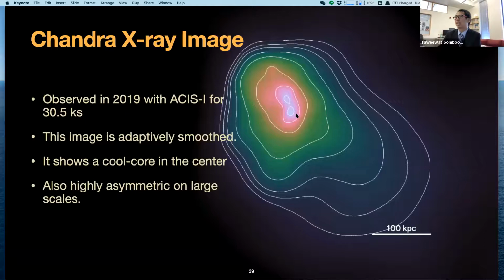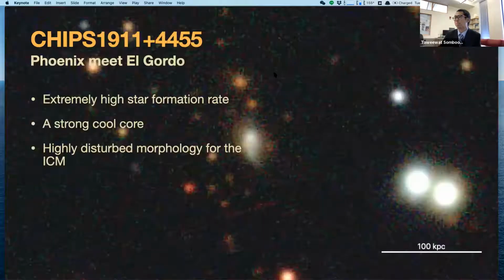So here is the densest part of the galaxy cluster, and it has similar properties to a typical cool core. However, on the large scale, you can see that it is no longer a spherical or circular shape, but instead a highly asymmetric shape. And that is a strong signature of a disturbed galaxy cluster.